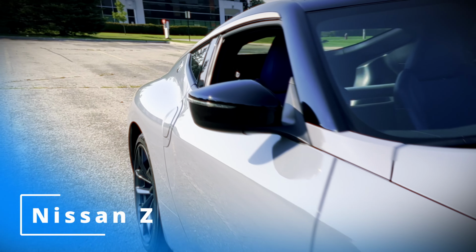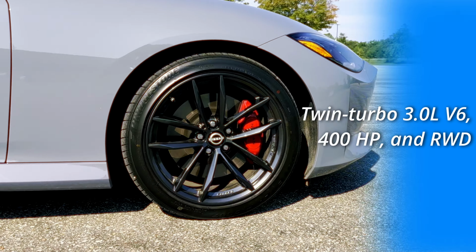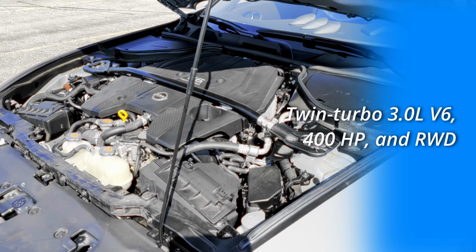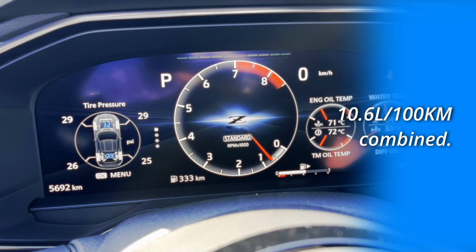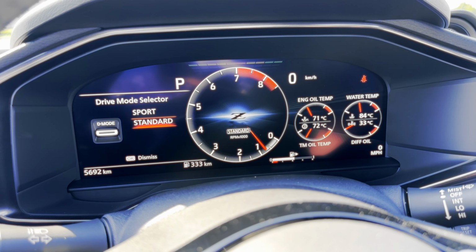This is everything you need to know about the 2023 Nissan Z in 60 seconds. A thrill seeker's dream with responsive Akebono brakes. Twin turbo 3-liter V6, 400 horsepower and rear wheel drive. Efficient for its power, about 10.6 liters per 100 kilometers combined. Strikes a balance between fun and fuel economy.